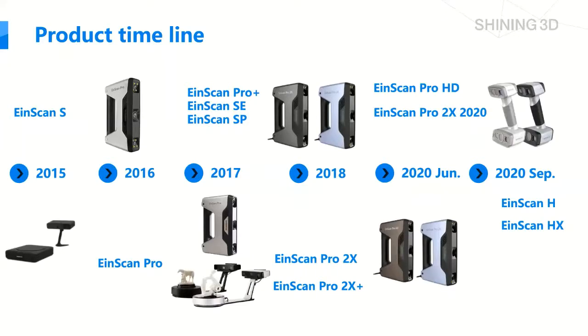So among all the products developed by Shiny 3D, iScan Series 3D scanners have built a good reputation worldwide with its high quality and affordable price, which enable customers to get 3D data efficiently for further applications. From 2015, when we launched the first iScan scanner, we have been developing new scanners every year and making improvements to the existing products. Currently, we have 6 scanners available, each scanner with its specific advantage.